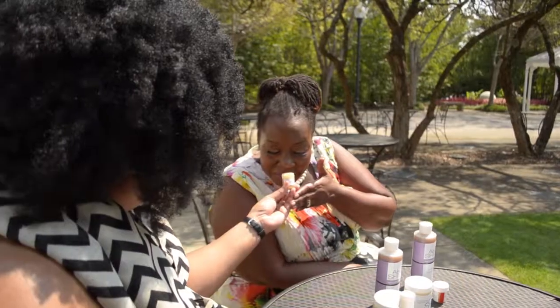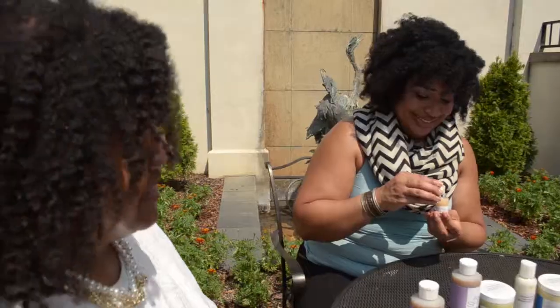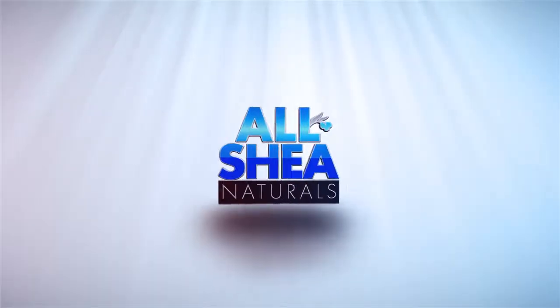I like the fact that it's all natural and it goes on well. It's a hands-on product or whatnot. You just feel the love with All Shea Naturals. I think I'm going to introduce it to other people and I know that it's going to grow. I just absolutely love it.